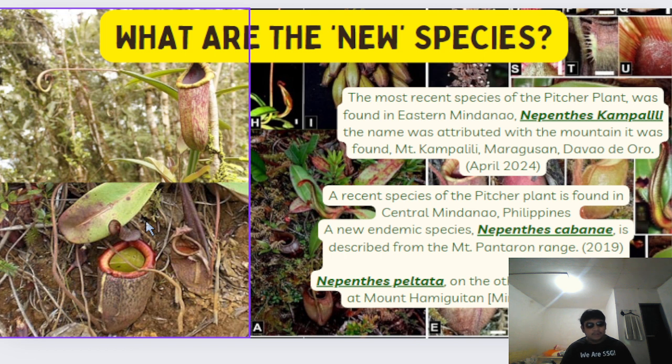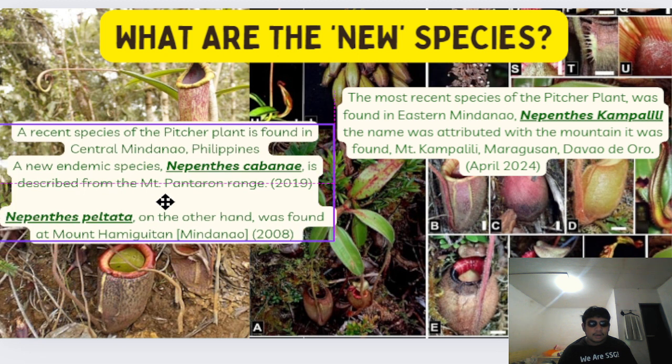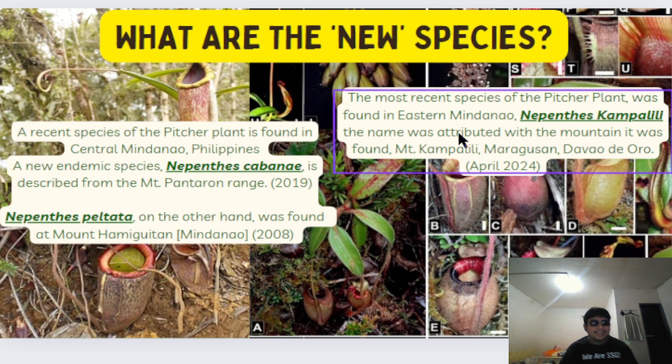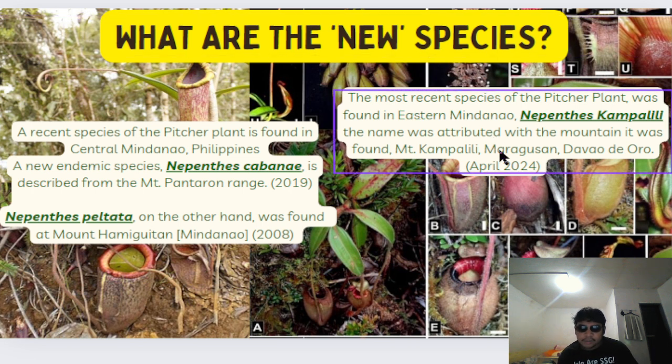This is one of the oldest or like 2000s discovered Nepenthes plant. It is found in Mount Hamiguitan, Mindanao also in 2008. Meron din tayong mga other plants na Nepenthes sa other parts ng Philippines. Meron ding Palawanensis or something like that. Sorry for the bad presentation. Okay, here's the kicker.